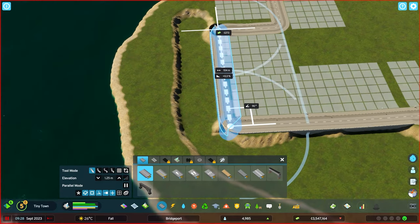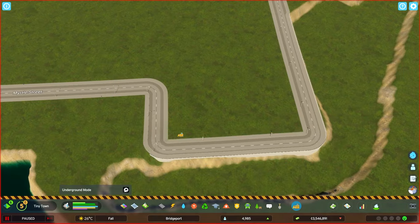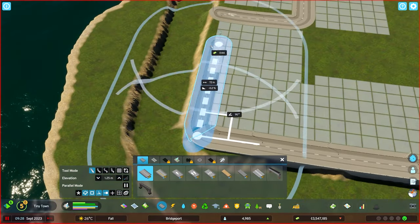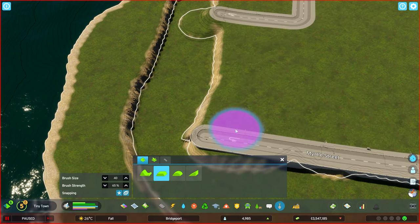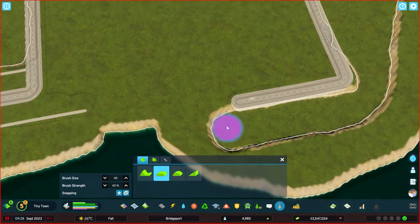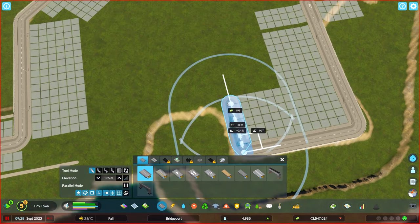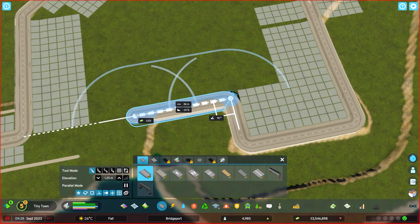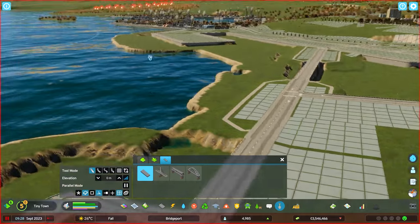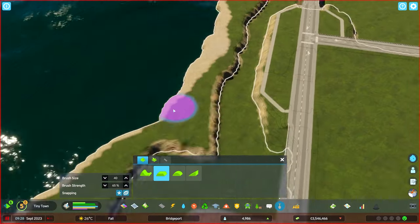But again, sadly we don't have that in City Skylines right now. I already installed the tree mod just because I can't wait a year for the trees to grow, which yes is actually realistic. I'm not saying having the mod is realistic, but waiting for the trees to grow is realistic. But you know, the city just looks better with full grown trees.